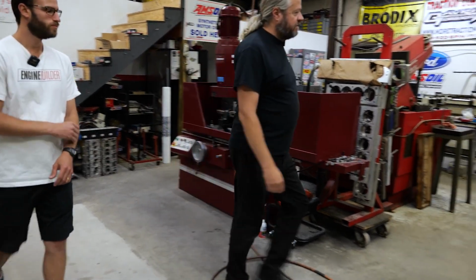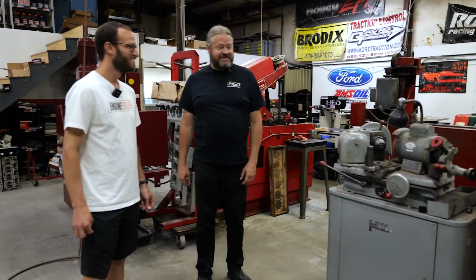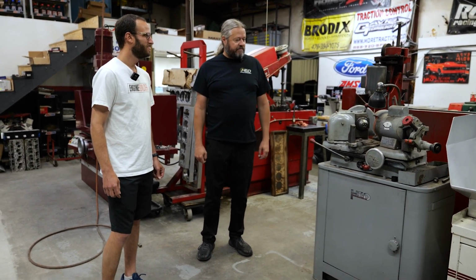Over here, just an old valve grinder. Works great. It's been around the block a million times, but it does the job. Fairly simple.